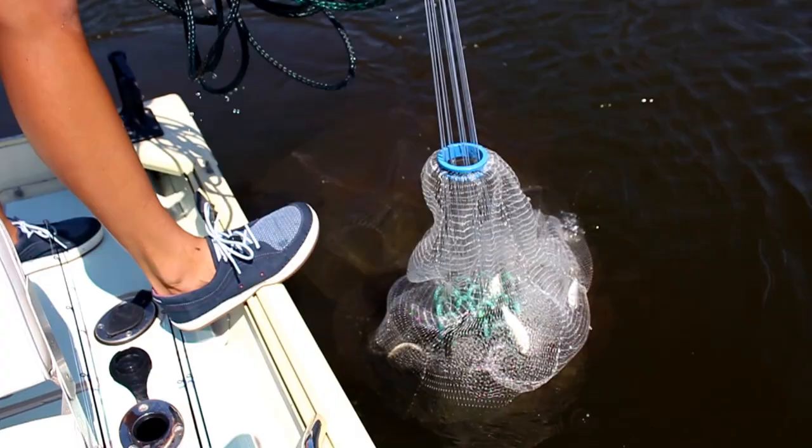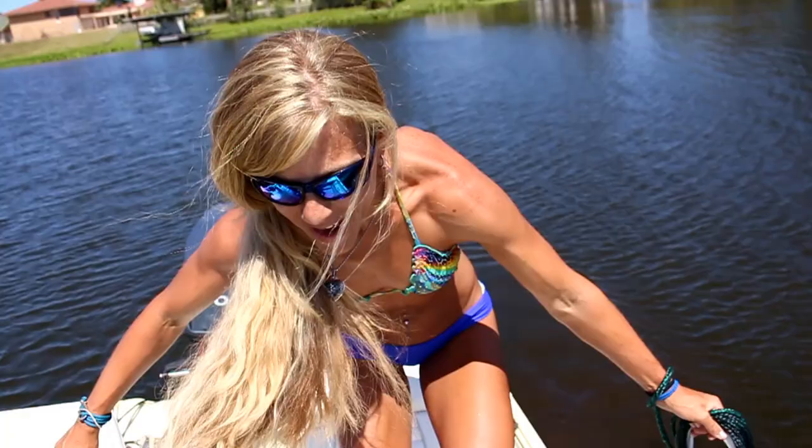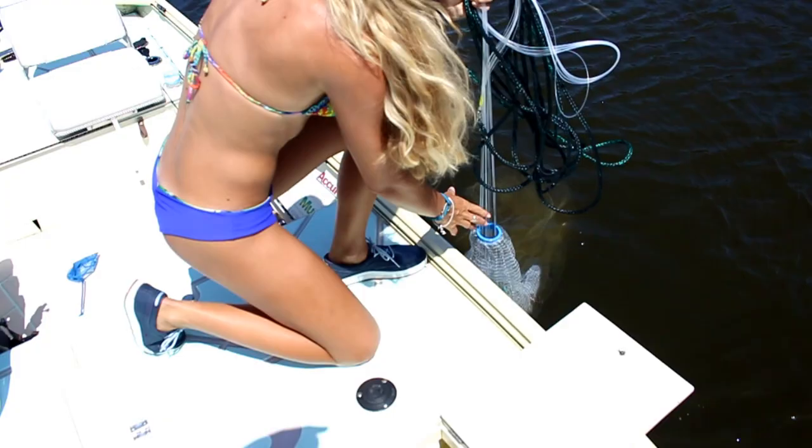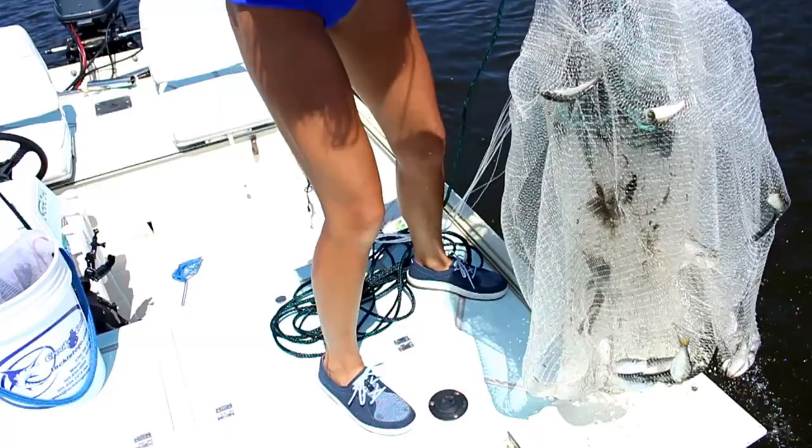Got some American shad for bait, and basically we just found the pelicans diving and we figured out where the bait was. When we look at our depth finder, we look for a big school of bait on the screen and you can't miss it. We just loaded up and I threw off the back of the boat. I think we got like a dozen. More than that.